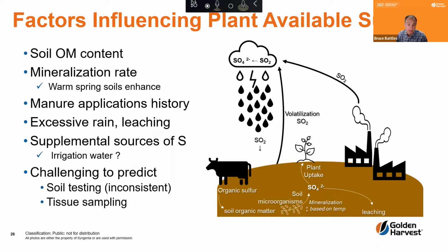But likewise, the sulfate form of sulfur behaves very similarly to nitrogen in a lot of ways. Even the symptomology that we see of the yellowing of the plant is very similar, although with slight nuances. It's going to show up more in the new growth and development due to the mobility of that nutrient within the plant. So there are subtle differences, but again, it behaves very similar to nitrogen.